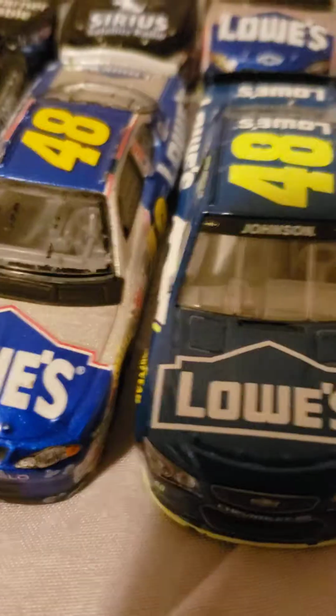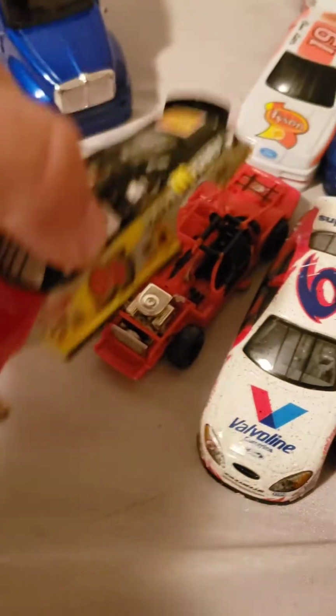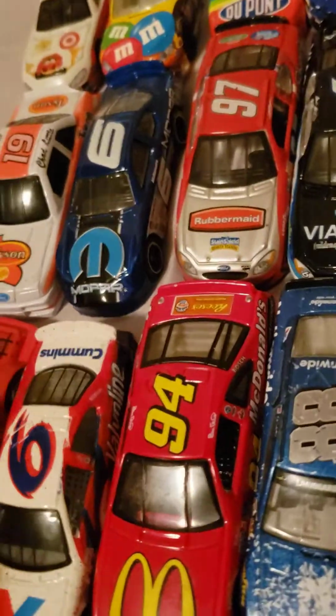Okay, on to my 1:64 scale. Jimmy Johnson. This is also the one to this truck. Earnhardt Jr., and I'm not going to name him anymore. What? Yeah, this is also a thing on the car. I broke some of the roll cage.